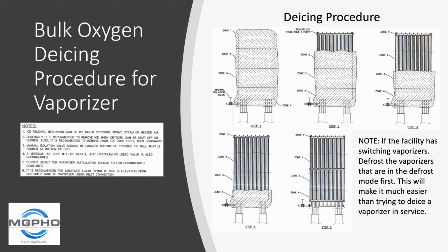So this is not something that normally the facility engineer will hopefully have to be performing. The hospital staff hopefully will not have to do this. Primarily, this would be the bulk service technicians doing this. However, in an emergency, if you absolutely had to de-ice it, this is the way that you would do it.